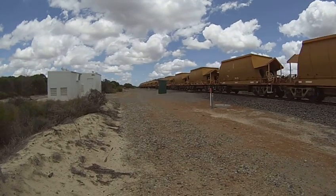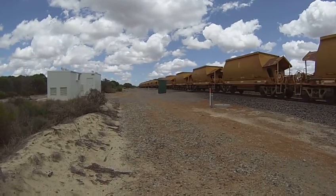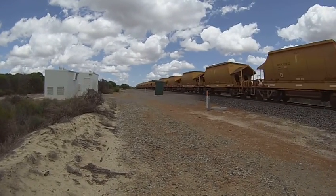So I bought a viewfinder for this camera, but I haven't fitted it, so I can't actually see the image that the camera's capturing. So I'm hoping this is capturing the right sort of thing.